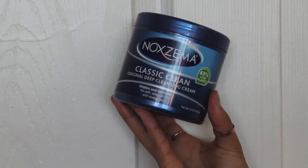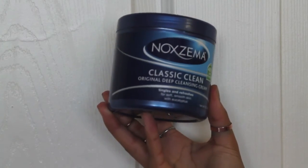So yeah. I have only one face wash that is a holy grail, all the way staple for me, just because with my skin, I like to kind of change it up so I don't get too used to anything really. This has been a mainstay in my routine for so long. It is the Noxema Classic Clean. It's just the original deep cleansing cream. I love this. I hear a lot of mixed reviews about it. Some people either love it or really, really hate it, but I like it.